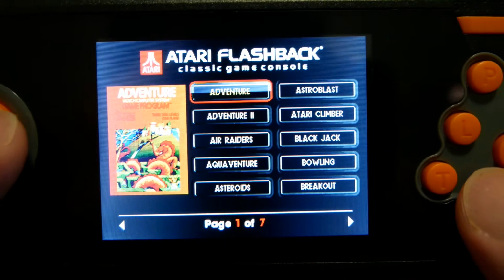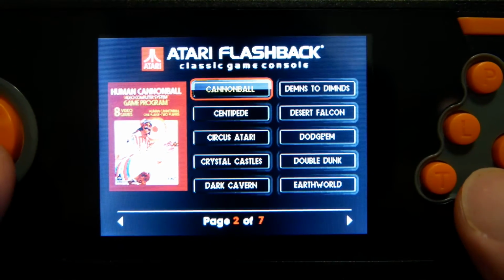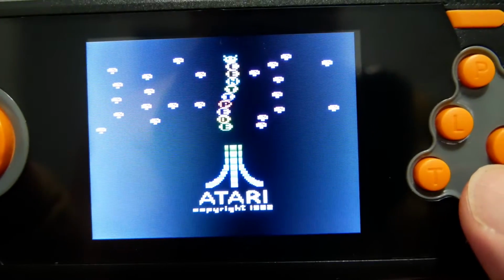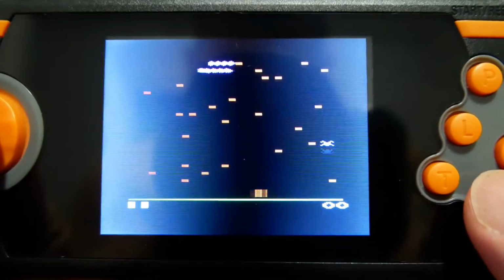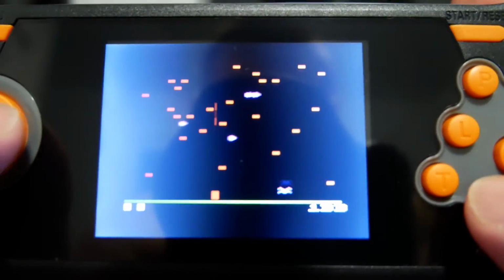Alright, so I'm just going to check out a couple games and show you how it plays. I can tell you right now, the screen looks good. The screen's bright enough that I think it's pretty adequate. It looks a hell of a lot better than playing an old Game Gear or something. Much better.